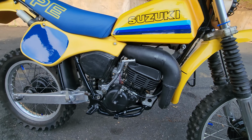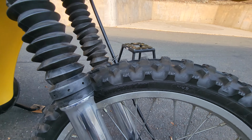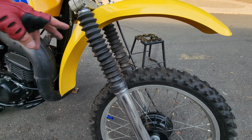You can see the frame has been given a complete refinishing with powder coating. The wheels have new Michelin tires on them. Michelin Competition Cross front tire, top of the line tire. The fork aluminum has been polished. It has new fork boots, new front fender. That's the original headlight, and amazingly it works, which is pretty remarkable. Normally they wouldn't last that long under off-road abuse. Still has the caps for the top of the forks.